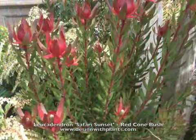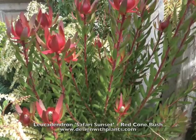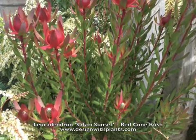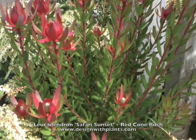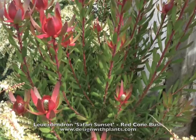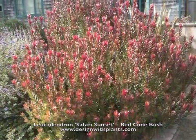Here's a good shot, actually. You see how the older growth, or the leaves, are nice green, and how they're set off by the bract. And you can also see the detail of the little flower poking through. It has kind of a white fuzz to it. It's more of a green looking flower with a little white fuzz to it. And that's Leucadendron Safari Sunset.